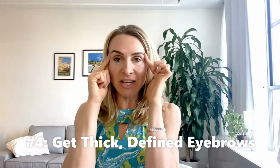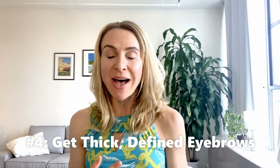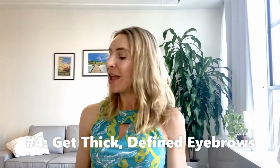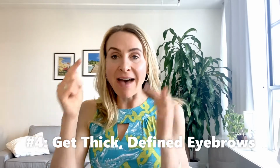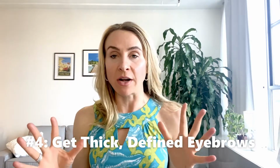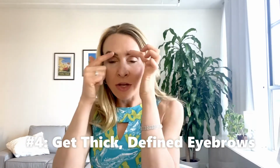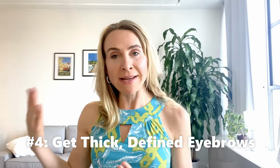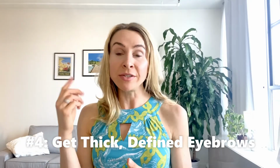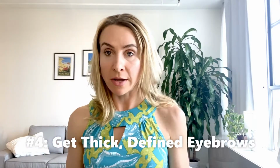Tip number 4 is thick eyebrows. I think I probably actually overdid it for this video. I naturally have really thick eyebrows, so I don't usually need an eyebrow pencil, but if you do have thinner eyebrows or eyebrows that aren't very defined, having thick eyebrows will make you look younger. If you look at pictures of teenage girls in magazines like Seventeen, you'll notice that they all have thick eyebrows. And then when you look at celebrities as they get into their 40s, 50s, 60s, you'll notice that their eyebrows start to thin out. So having thick eyebrows is a sign of youth and it will make you look younger.